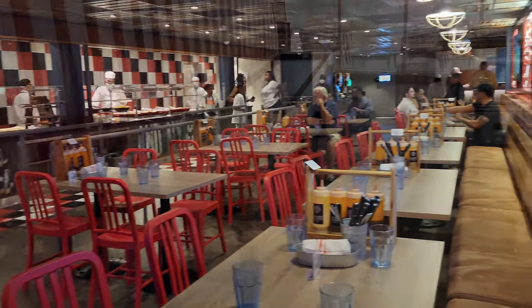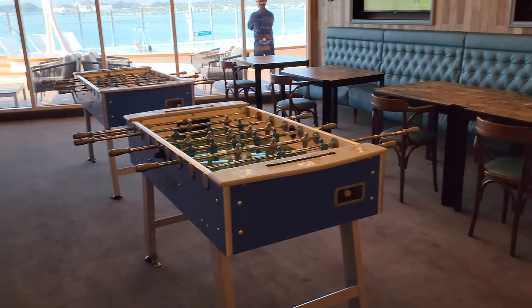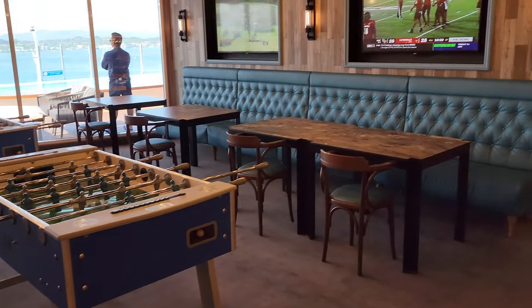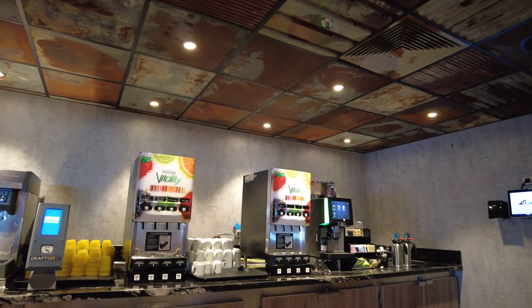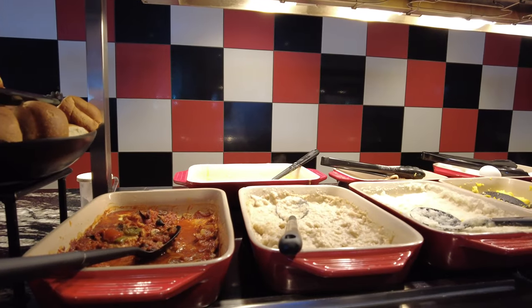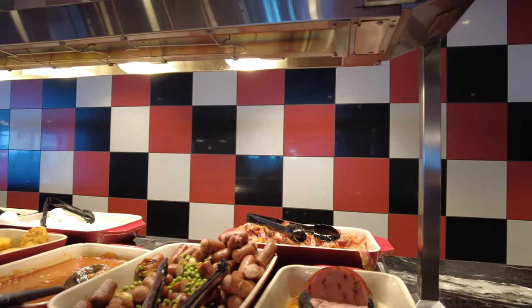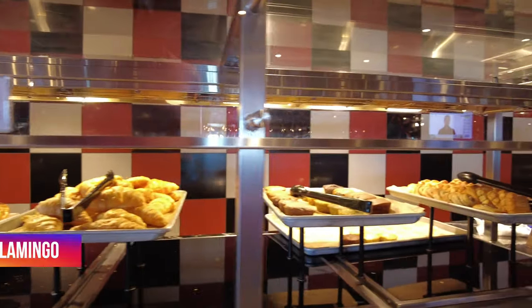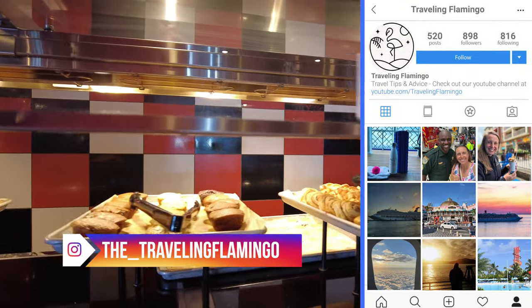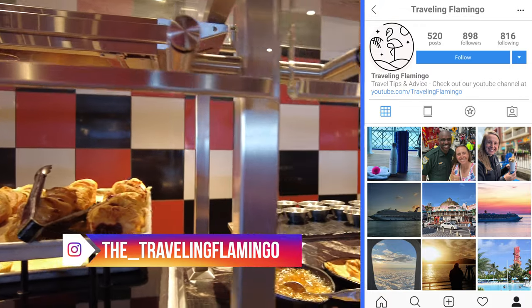You could choose a booth, a table by the window, wherever you wanted. It was also a buffet and had all the same beverage options that the Lido Marketplace had. There was a much calmer feeling and it was very relaxing. The buffet had almost all the same American breakfast options you could get at the Lido Marketplace, including cold cuts and cheeses, pastry, scrambled eggs, bacon, and eggs benedict. The only thing that it didn't have was the made-to-order omelet station where you could also get fried eggs.